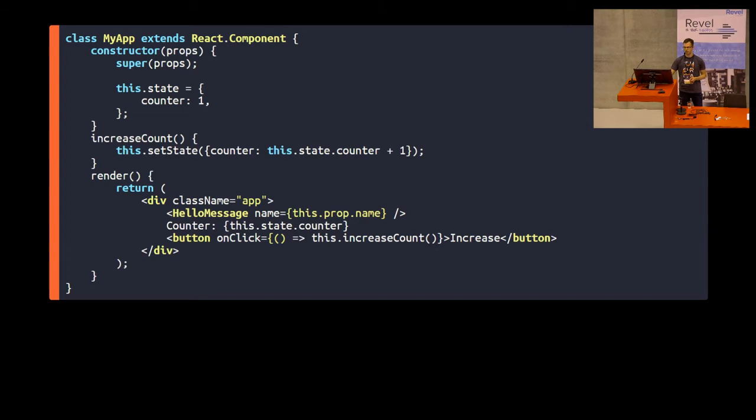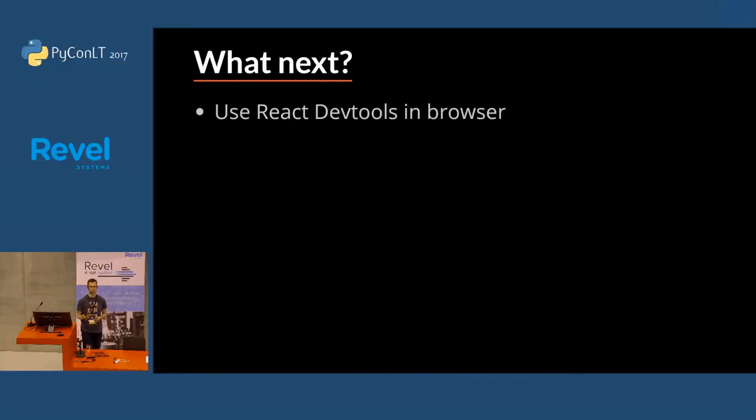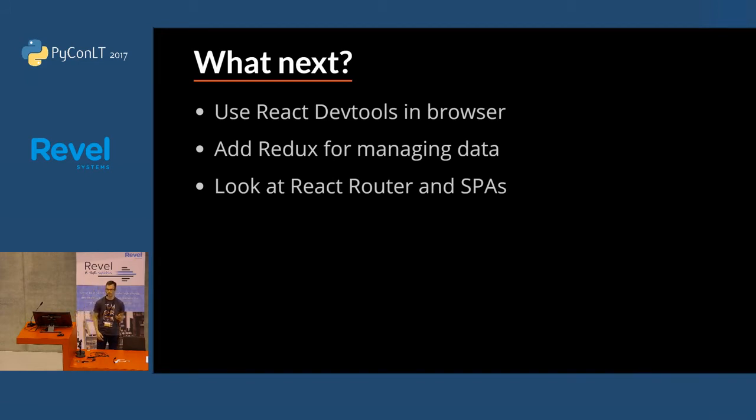Once you're comfortable with this, you can use React dev tools in the browser, which makes it easier to see the state and properties of each component in the browser's dev tools. You can also add Redux for managing your data and using a standard way of defining actions on that data or on that state instead of keeping those actions within components themselves. And you can also look at React Router if you want to move towards SPAs. React Router basically lets you define something similar to Django's URL routing, so that you will have client-side URL routing, which is something you'll definitely need for SPAs.